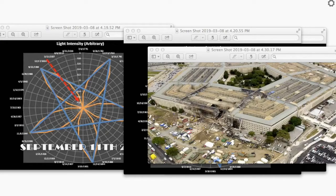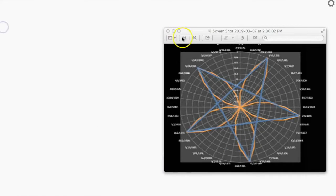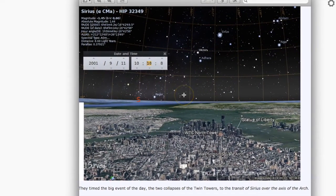But it gets even more interesting. So this is going on 9/11 in Washington, D.C. Now let's see what was going on in New York. And again, I have not verified this on my own. I don't have Stellarium, so we'll just take all of this as valid for now, keeping in mind that all of this needs to be vetted and fact-checked.